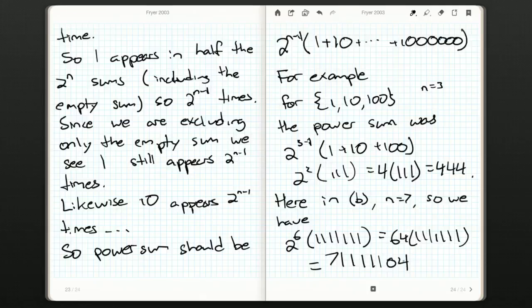Okay, we just double check. 1, 10, 100, so that was 3 of them, so up to 1,000,000, which is 10 to the 6, we should have 7 of them. And 2 to the power of 6, that should be 64. And indeed it is. So we just double check all that we can. We have justified our use of the formula.